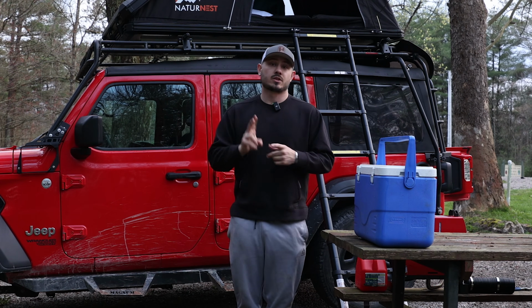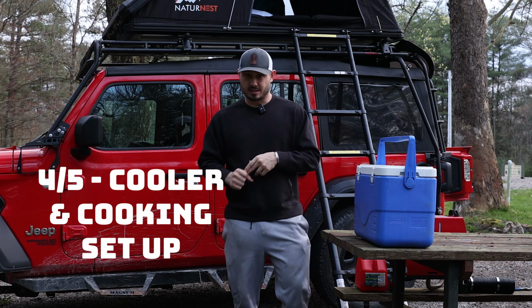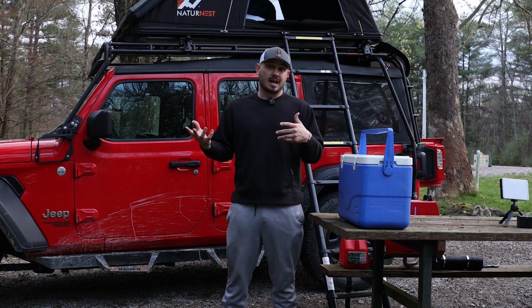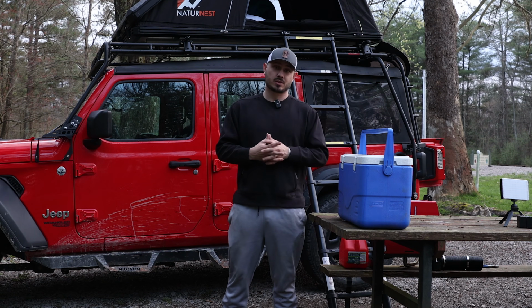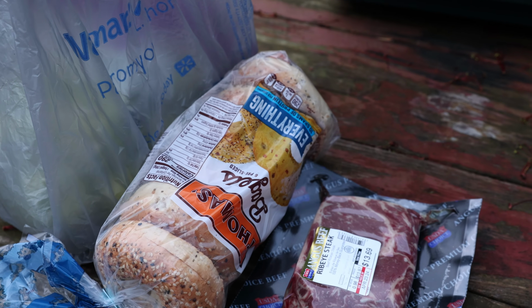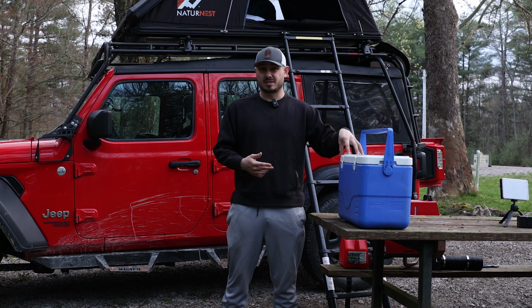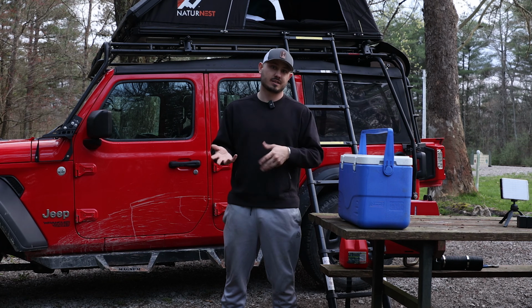The next 2 are going to go together, and that is a cooler as one, and then your camp cooking setup as your second one. So your cooler is really only necessary if you have things that need to stay cold. For me, I brought one thing that needed to stay chilled. I bought it on the way. I didn't need to use my cooler at all. It's a steak. It's been sitting out. I'm going to cook it in probably 20 minutes. It's going to be fine. But I do bring a cooler just in case I need to put stuff in there. It just makes it a lot better of a peace of mind to have a cooler and not need it than to need it and not have it.